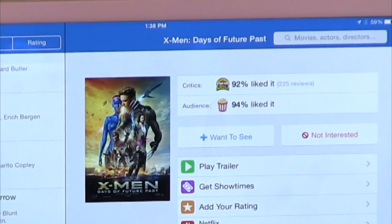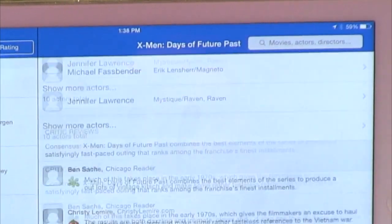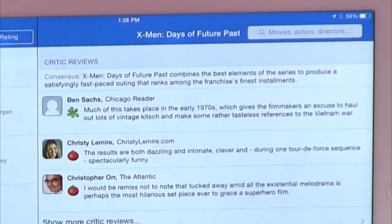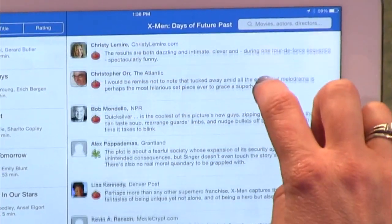Everybody liked it. All right. Well, the critics did like it. And look at that, liked by everybody. 225 critical reviews. So that's really valuable because you can read them too. It's not just, oh, I believe you that happened. Right. We've got the Chicago Reader, the Atlantic. You can see more of the critics' reviews if you're looking for somebody in particular.